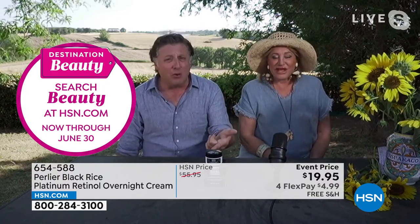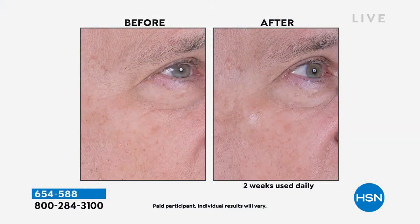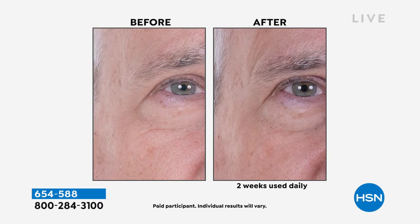You might want to use it 2 times a week, not every night. Or 3 times a week, whatever. Or you might want to use it every night. It doesn't matter. We tested this every single night, and on the 30 people that we tested, not a single person had any negative effects, any irritation whatsoever. So it was tested for sensitivity on everybody's face. 30 people, not a single one. It might have even been 50 people now that I think about it.